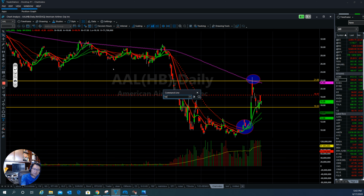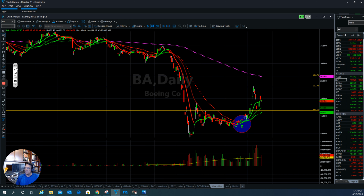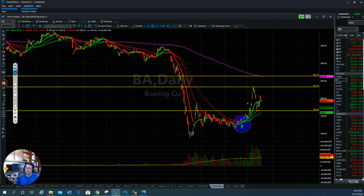And a lot of stocks, airlines, Boeing, they do the same thing. They go up, they pull back here, so they still hold very well at the level of support here. So they gap up, they pull back down, they retest. As long as they stay in there until tomorrow, if they come up with a bullish signal, then they will continue to find a way to crawl back up.